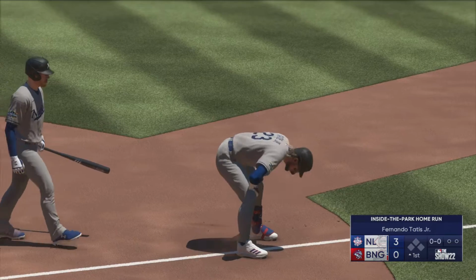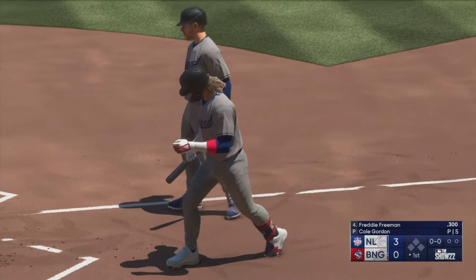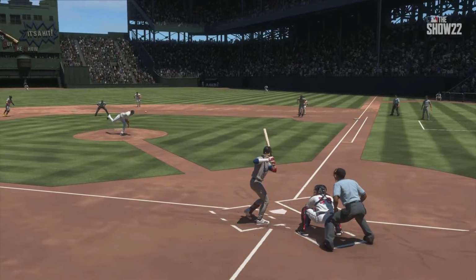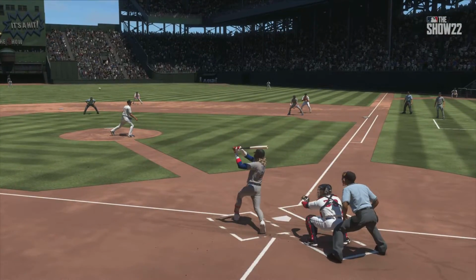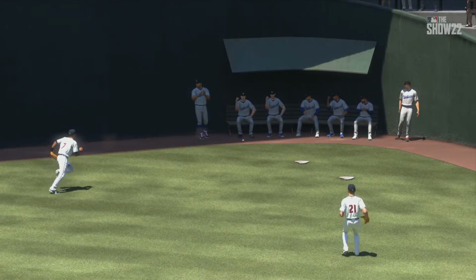Well, they call it one of the most exciting plays in baseball for a reason, Boog. Always fun to see an inside the Parker. And, man, he was flying out of the box. And I think that by the time he was getting to second, he had it in his mind to go all the way. That's just great hustle from start to finish.